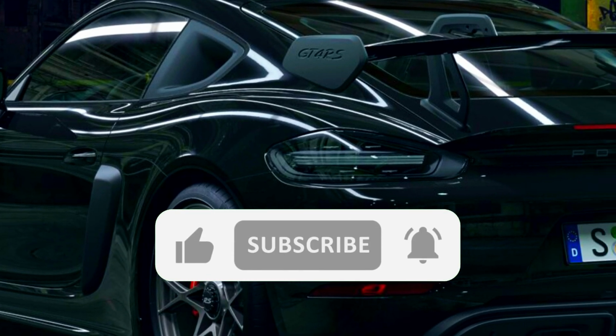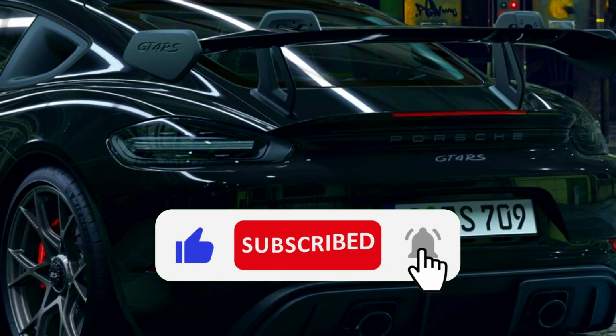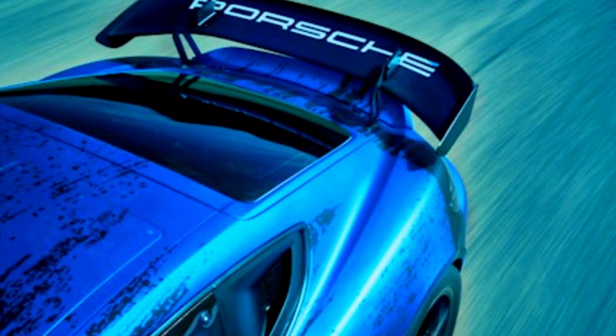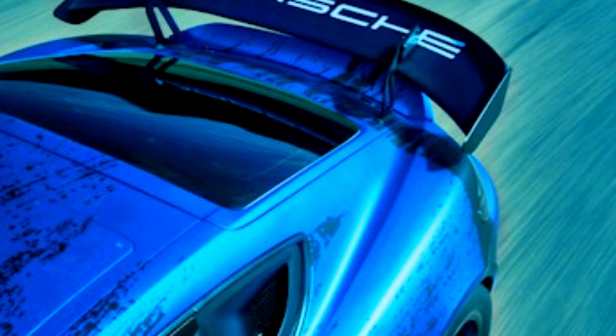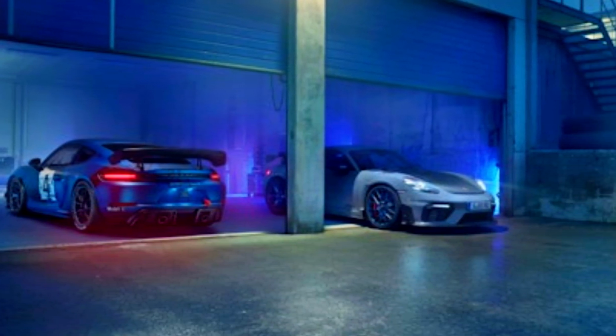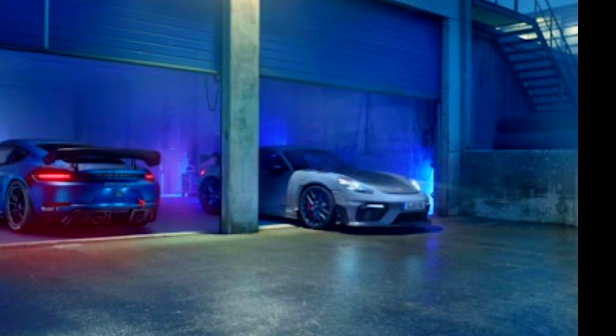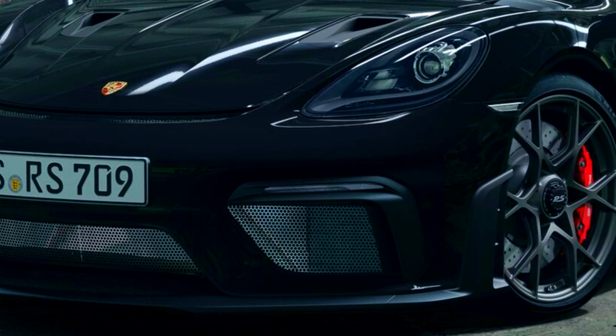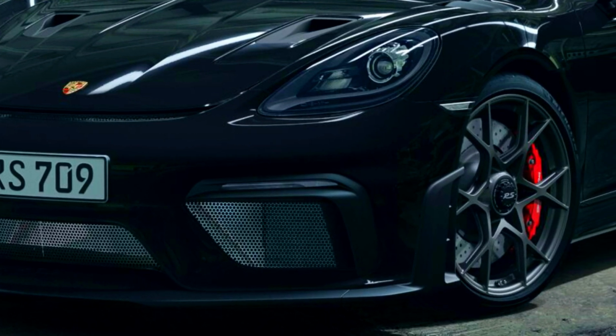The suspension is a work of art, featuring Porsche Active Suspension Management, PASM, adjustable dampers, and a ride height optimized for maximum performance. Even the tires are specially chosen Michelin Pilot Sport Cup 2, offering unparalleled grip on both the track and the road. And here's the part that keeps everyone talking: the GT4 RS isn't just about numbers or specs, it's about an emotional connection.